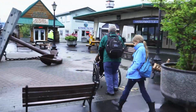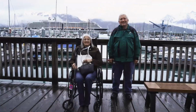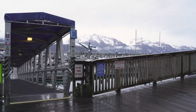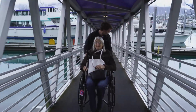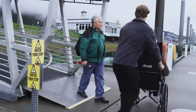I just wanted to go through this boarding process really quick. Major Marine Tours, you can see their blue building there. They did a great job of helping my wife. You'll see in just a second they took care of getting her down the ramp, and they also made sure that she had a reserve spot on the ship where she had a great view. I can't say enough about the quality of service we got.